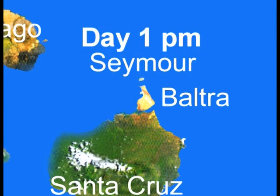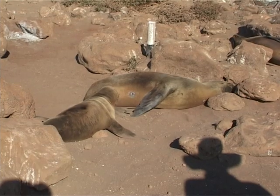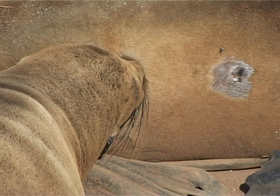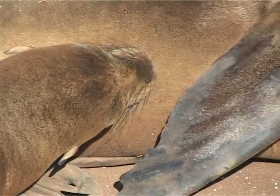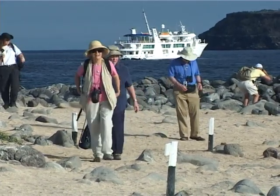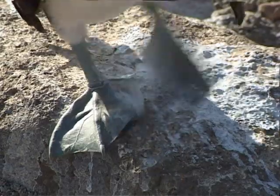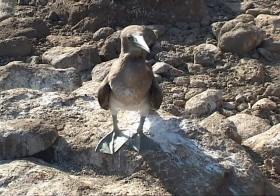During lunch, Isabella moves north to Seymour Island for our first shore trip. Waymarked paths define where we're allowed to walk. This is our first encounter with a blue-footed booby, although in this young one the blue colour is not fully developed.